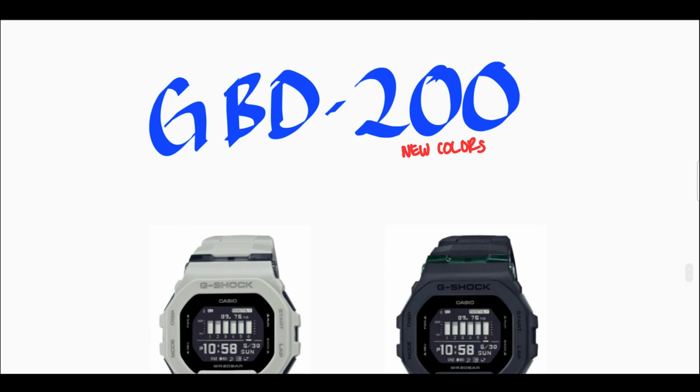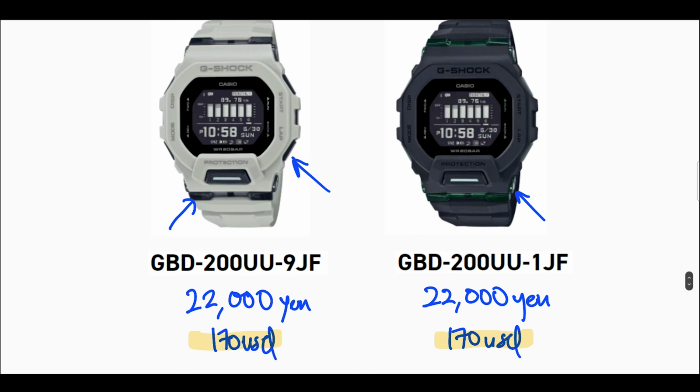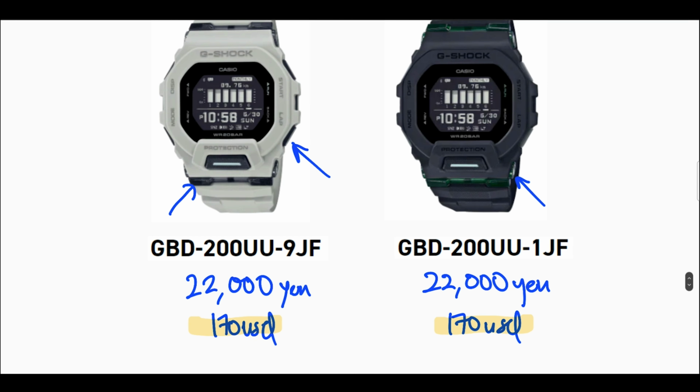There are 2 new color variants for this model. GBD200 UU-9JF. This has got the off-white colors and semi-transparent support strap wings. Next is the GBD200 UU-1JF. This is a black color model with green color semi-transparent support wings. Both of these models go for 22,000 Japanese yen, and that is roughly 170 US dollars.